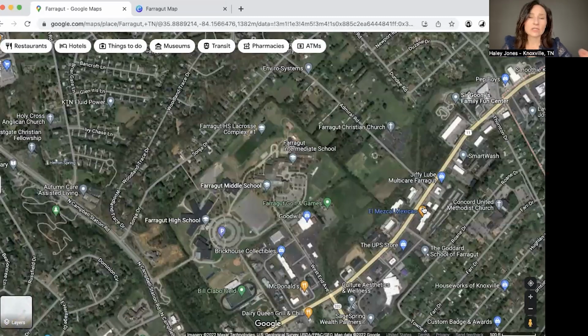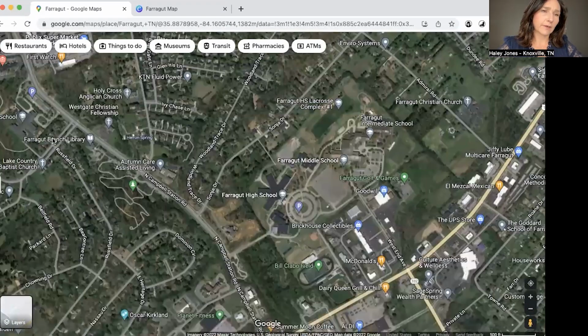And I just think that's interesting, because that to me is kind of characteristic of Farragut. That's the place where all the things are going on. And even the schools are right in the middle, right in the heart of it. And then the primary school is over here off Campbell Station, but everything else is all right here. Again, imagine the traffic, just saying, just want to point that out.